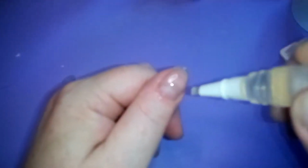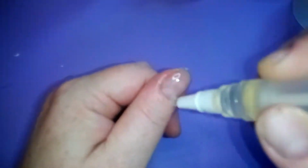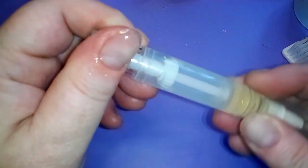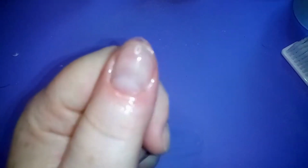This is my own concoction I made with vitamin E oil for cuticle oil. I just mix my own, and then if I want any fragrance, I'll add little scented oils or whatever. So I put a little around the whole nail, put all those nutrients back in, and let this dry before I continue. I'm pretty slow at this still.